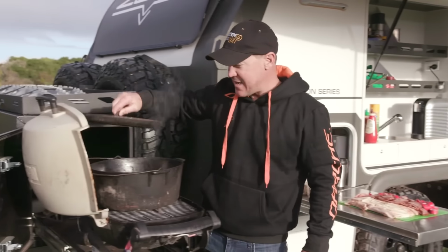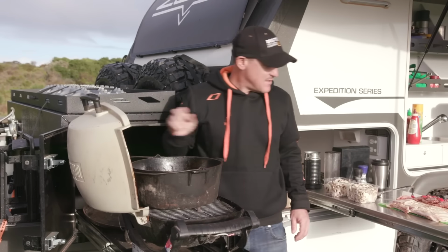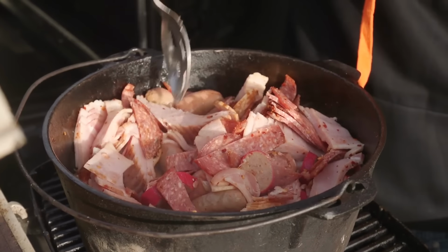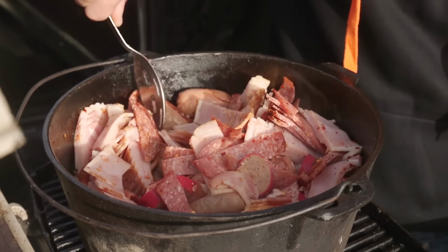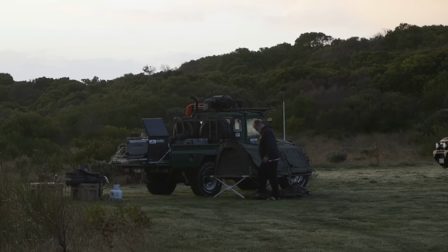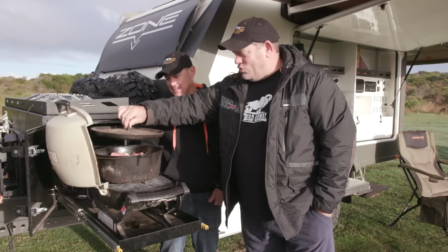Got the snags going, the chipolatas. Now it's time to throw everything else in. Bacon, salami, we'll just whack that in there. All the good stuff. You hungry? Small bacon. There's bacon, there's all sorts. Hope you like meat.